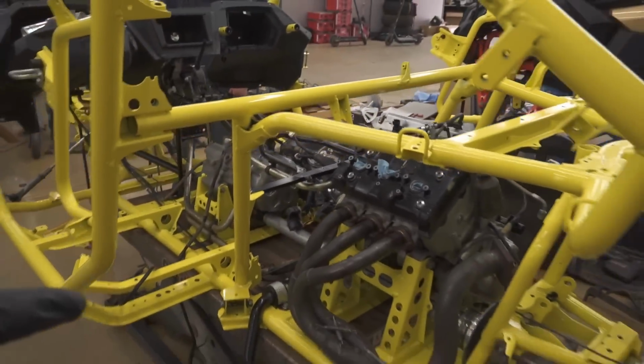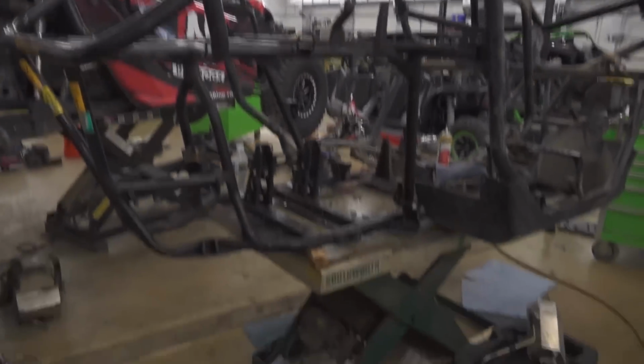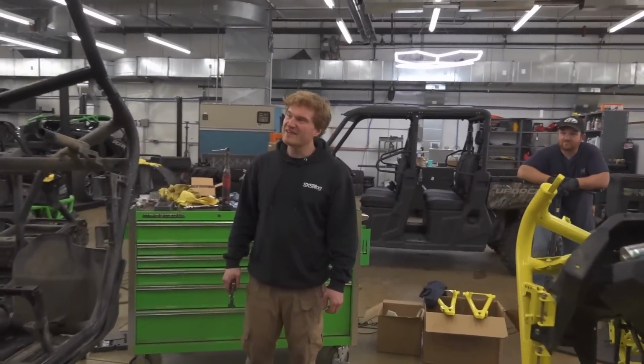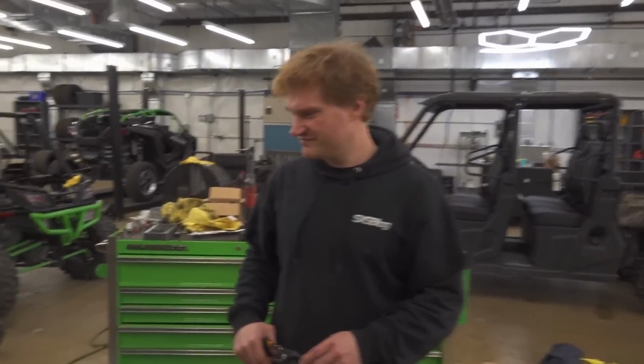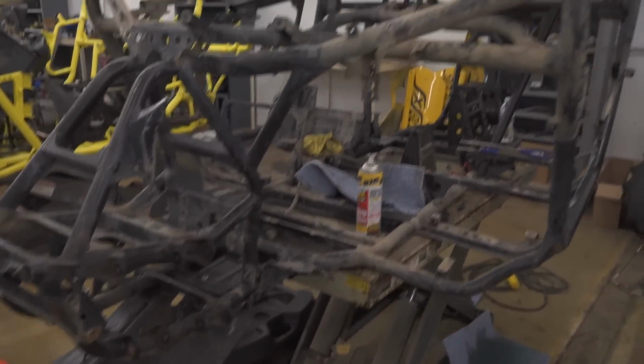At this point, new chassis, more put together than old chassis. This one's, I think, about 10 minutes away from getting out of here, never to be seen again. Yeah, that'll feel good. It was a good chassis, you know? Can't be mad. A little bit bittersweet, I guess.